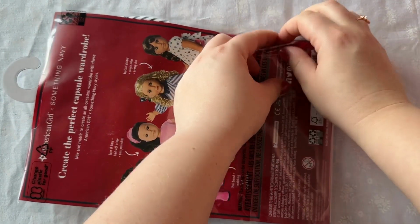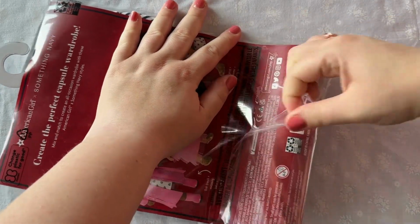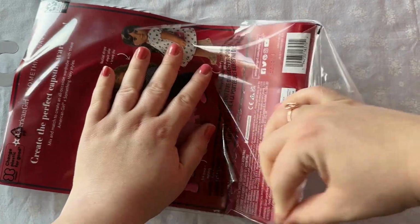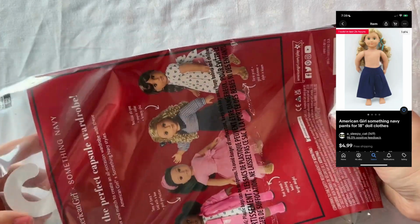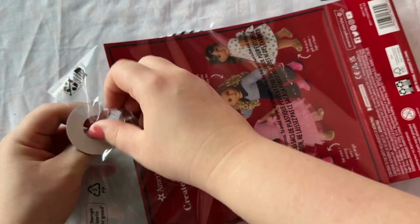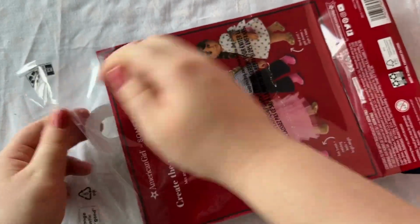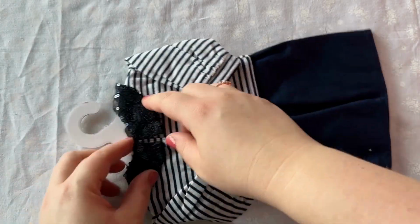Lastly, I'm going to open the Stripes and Sparkle shirt and pants set. So this is the one where we saw these pants actually leaked on eBay a while ago. And I remember thinking, ugh, I don't think those are actually American Girl. Those are awful. But now that I'm seeing the whole outfit together, I do understand it and like it.